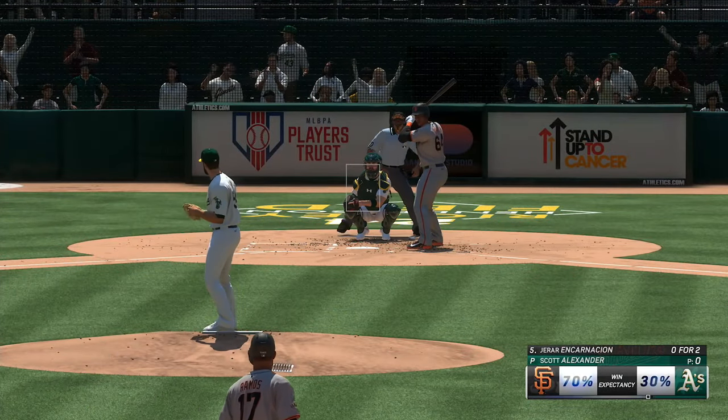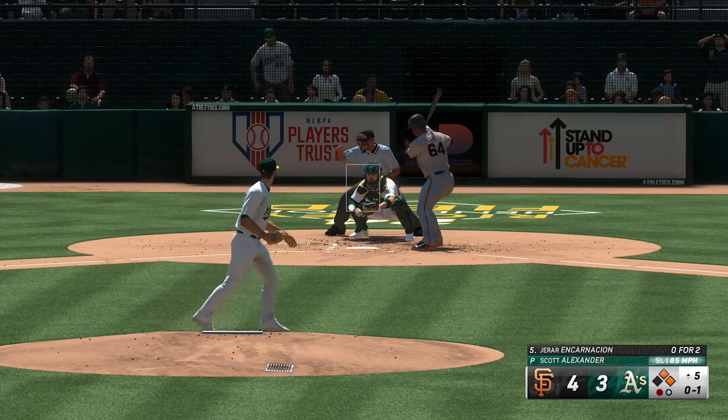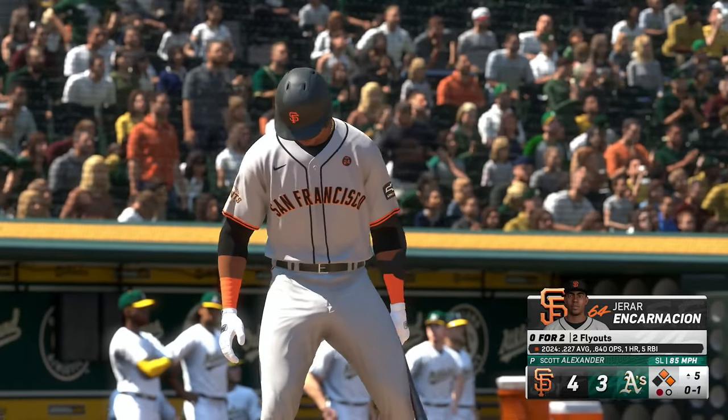First and second, one out. Here's the left fielder. There's a strike at the knees. 0-1. At the dish, looking to lift the ball in the air in this spot. Anything but the inning-ending double play.